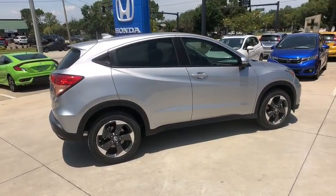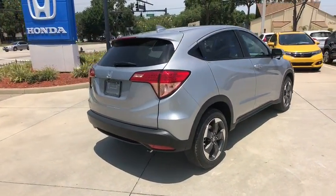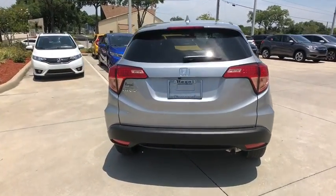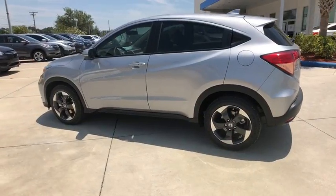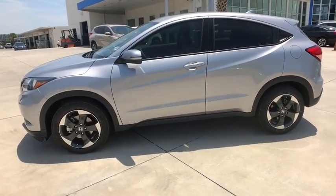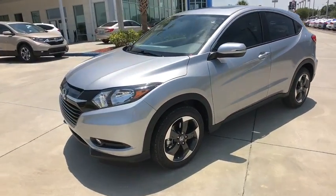2018 Honda HR-V. The HR-V has a good-looking exterior with a clean design. It comes with a well-tuned suspension and a handsome and flexible interior with tons of options to choose from. Here are some of this vehicle's great options.